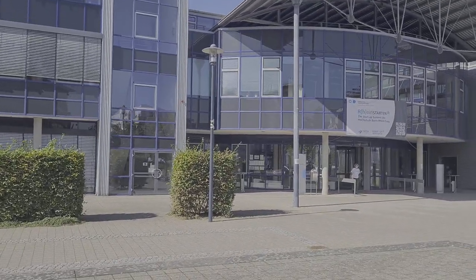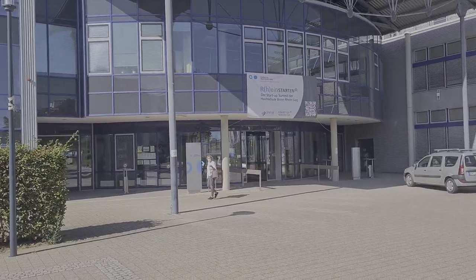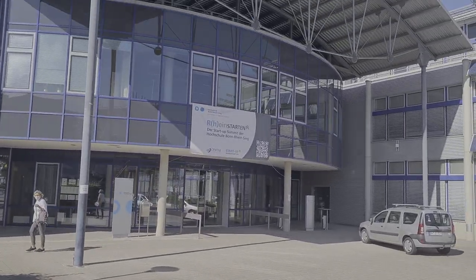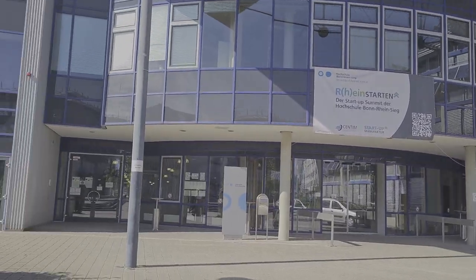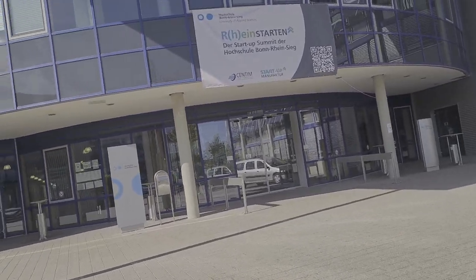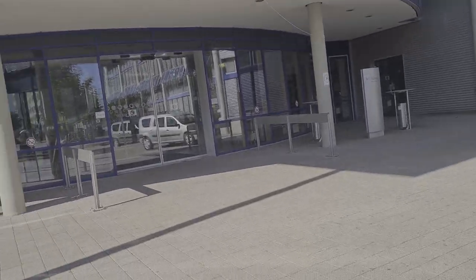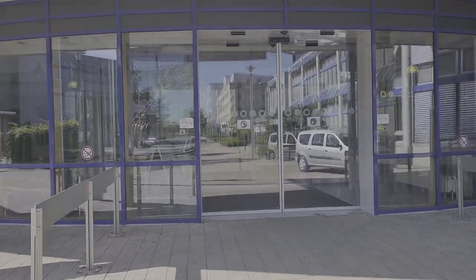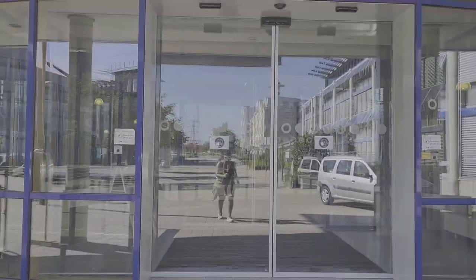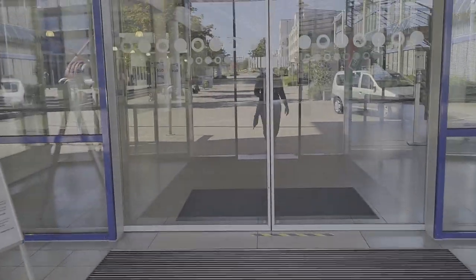So this is actually the main administrative building or administrative block, like we used to see back in my uni in Cameroon. I have to wear my mask again. Oh my god, I'm so tired of this mask. And this is the main building. Here we have the library and where we have most of the classes.